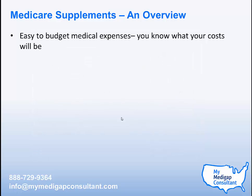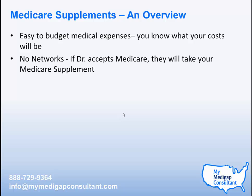So with that said, let's look a little bit further into the different parts of a supplement. When you're on a Medicare supplement, you still have your original Medicare, which is referred to as your Part A and B. With a Medicare supplement, it's very easy to budget your medical expenses because you know exactly what your costs are going to be. We'll get into that a little bit more as we go on in the presentation. With Medicare supplements, you have no networks. Your network is Medicare. So if your doctor accepts Medicare, they will accept your Medicare supplement regardless of who the carrier is. Because you have original Medicare with a Medicare supplement, you do not have prescription drug coverage, so you must buy a separate Part D plan. This is your prescription drug coverage.